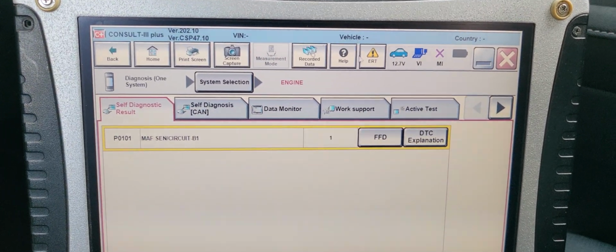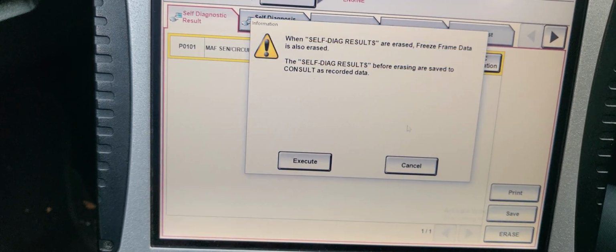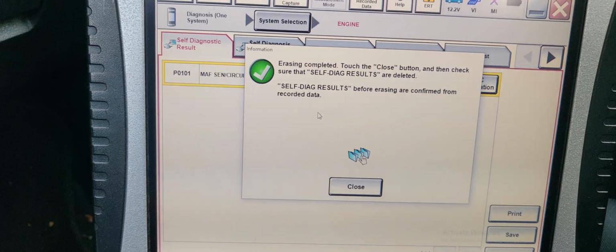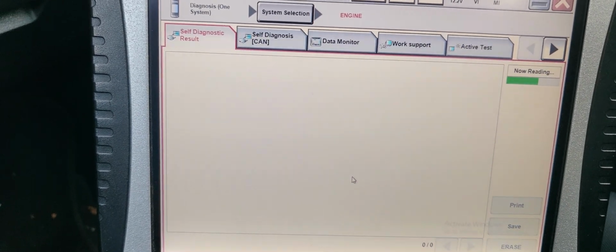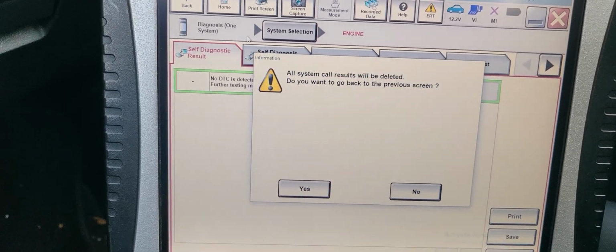Ignition is on. I'm gonna go back. I'm gonna delete this code, but you can erase it, but it's gonna come back in a few. So I'm gonna go back home first.